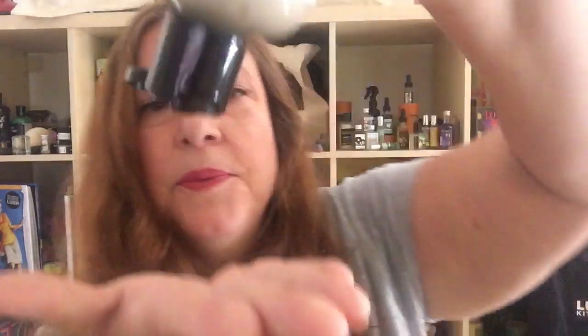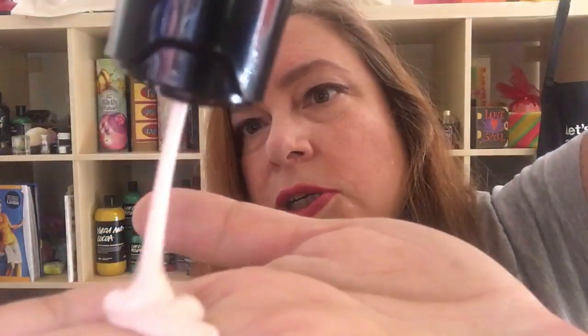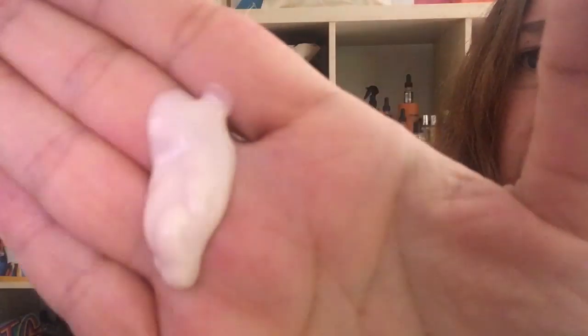It's fairly thick. Let's see if we can show you how thick it is. So that's how thick it is. And the scent really stays, that lovely sexy vanilla fragrance stays on your skin after you put it on, and after it sinks into your skin and you rub it in, you can smell that sweet, creamy vanilla and sexy sandalwood scent all over you, which is awesome.